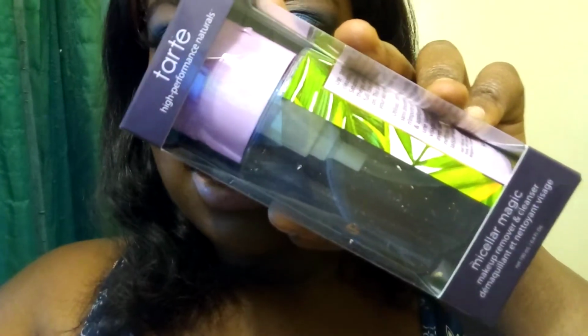So the last product is Tarte Magic Micellar Water, which retails for $16. Oh my gosh, this is like a skincare heavy box, but I did pick a skincare item, so that's what you get. Anyways, I'm actually excited I got this because this is one of the variations I wanted to get. This, the eyeliner, and what I chose. So 3 out of the 5 products is not bad for me.